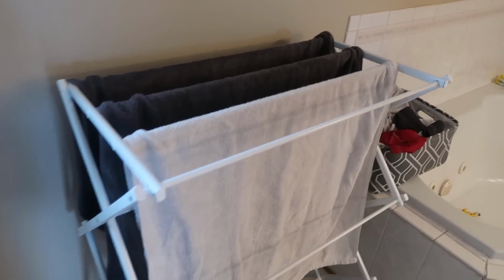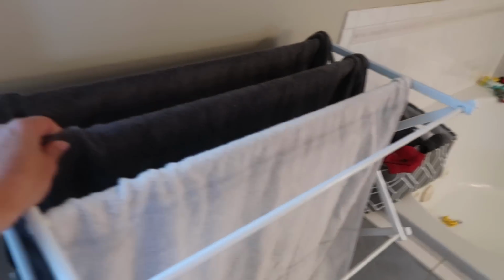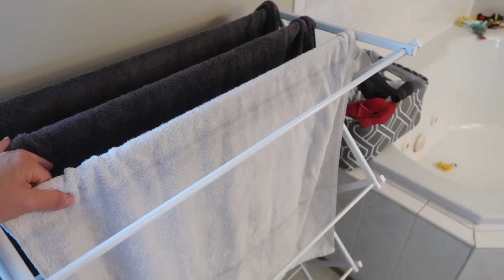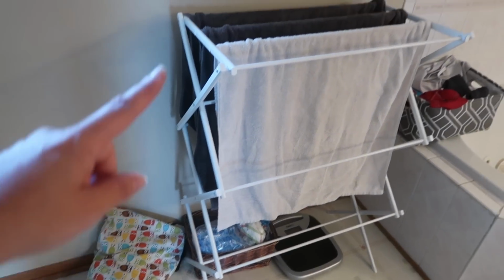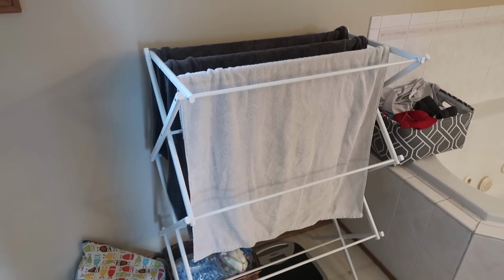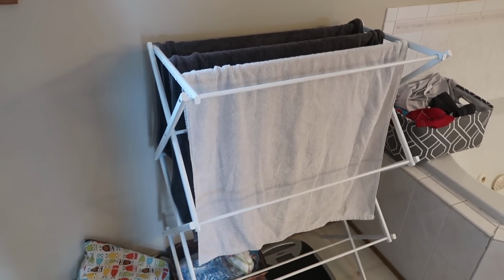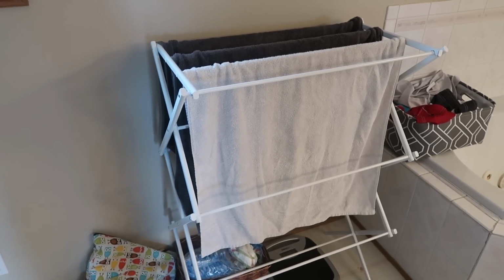And then we don't have towel hooks for the kids who use this massive tub, and so we just throw them over here in the meantime. But that is a nice thing that folds up really small and kind of belongs with the laundry stuff. The other rack I'm gonna show you also folds up really small. So both of our laundry racks fold up to nothing.